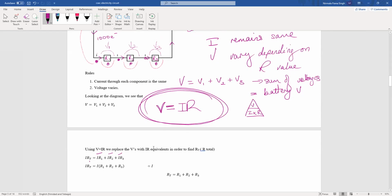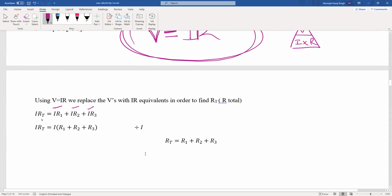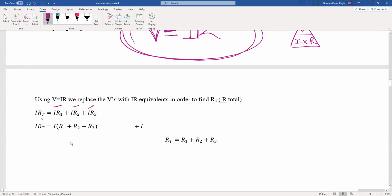Now let's go into the maths. Zoom in a little bit. We have I by RT is equal to IR1 plus IR2 plus IR3. Now we can factorize out the I's. You all know how to factorize out a common term. So we pull it out of the brackets and we get I by RT is equal to I open brackets R1 plus R2 plus R3 close brackets.